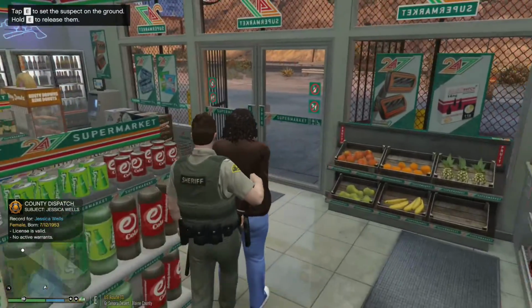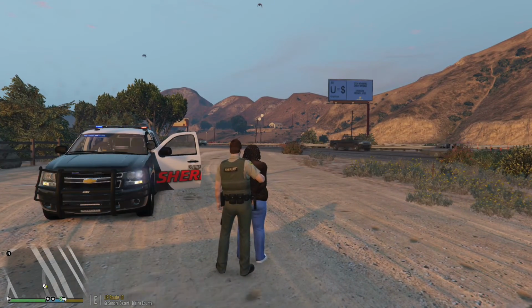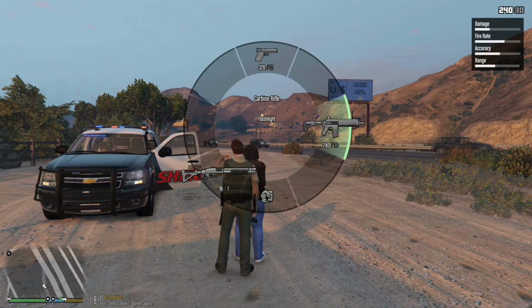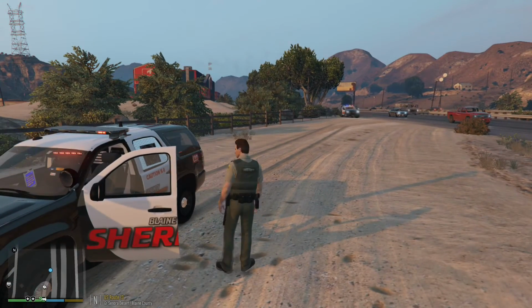I guess the clerk just took off from here. Dispatch, I'm going to need a 1016 to my location. I'm going to be at the supermarket on US Route 13. Okay, we're going to go ahead and set her down here on the ground, and the scene's going to be code 4 from here. So, anyways, this is going to be it for today's episode.